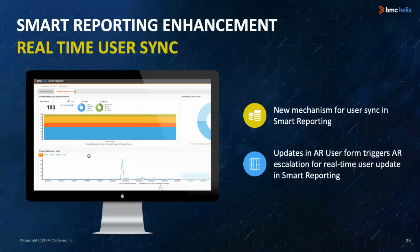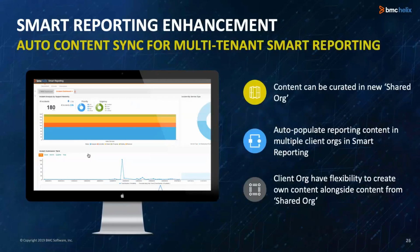Moving on to reporting, smart reporting. Smart reporting had a couple of administrative enhancements. One new capability is a more real-time user sync between the core ITSM system and smart reporting. As you add users to the AI user form, you'd see a corresponding update in the smart reporting configuration. That user would more or less immediately be available on the smart reporting side, right? So, a simplification and an update to the user sync mechanism.